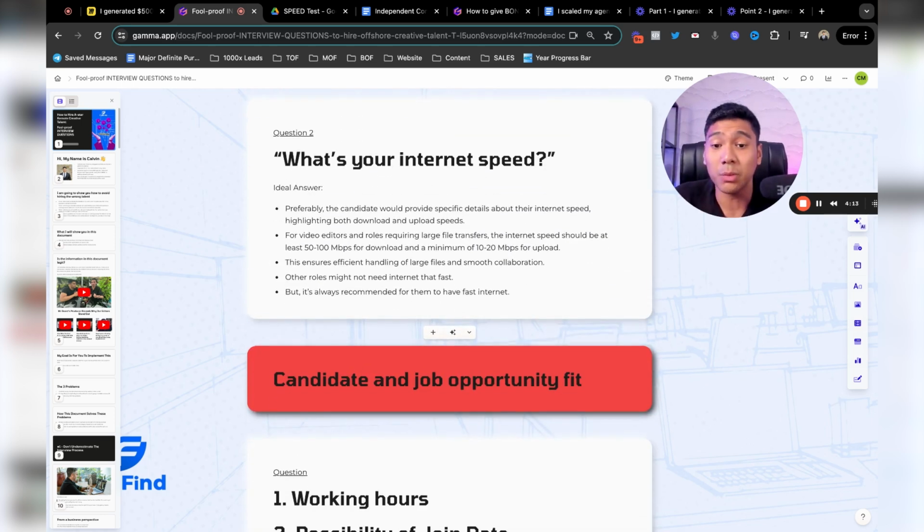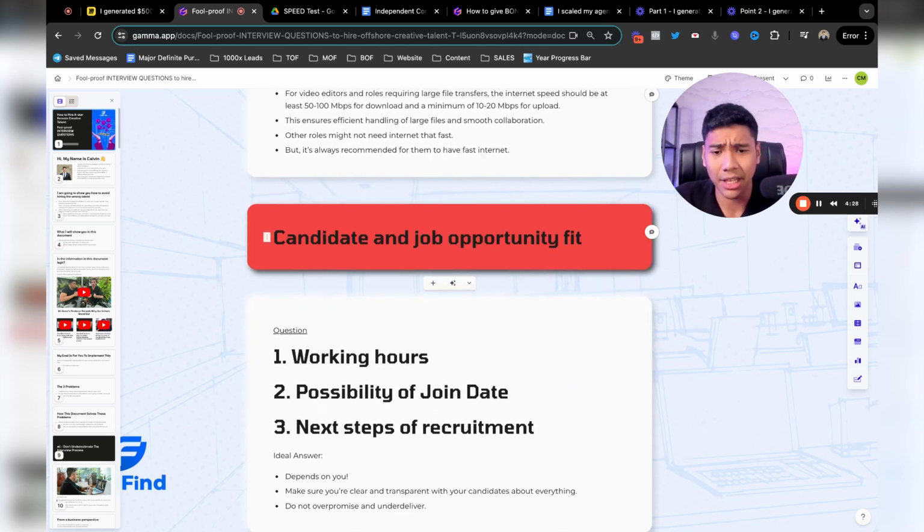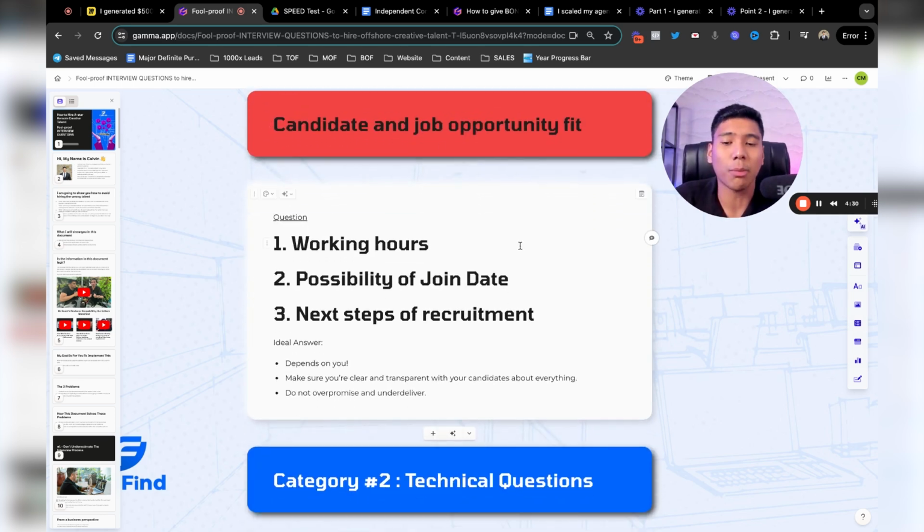And then internet speed, which is very important. I do recommend download needs to be 50 to 100 Mbps and upload to be 10 to 20 Mbps. You can do so by using speedtest.net or Ookla, that type of software. You can do so easily, right? And then you have the candidate and job opportunity fit, working hours, possibility of join date, and then next steps of recruitment. So that's for the first two pillars, HR questions and job fit questions.